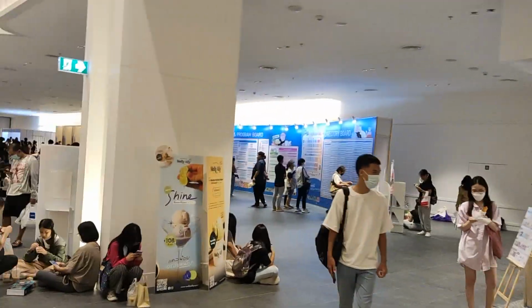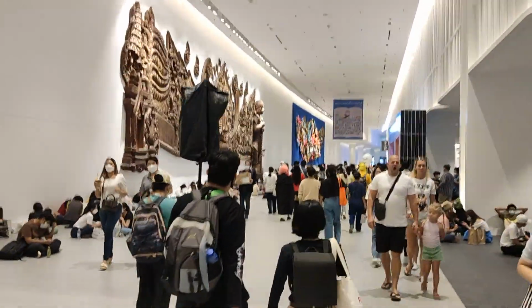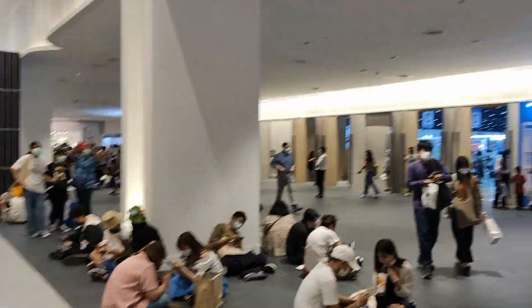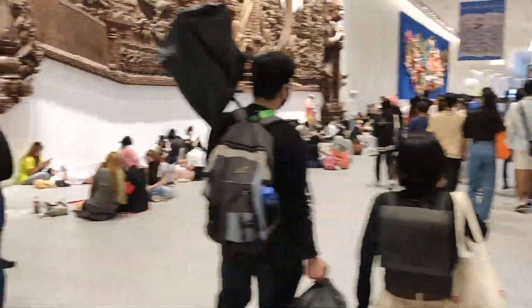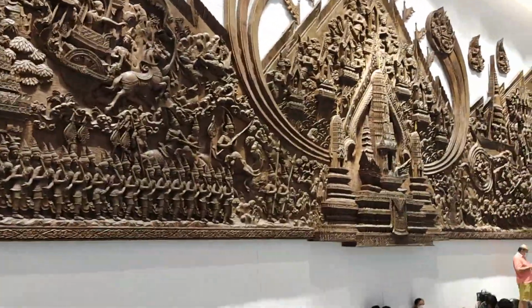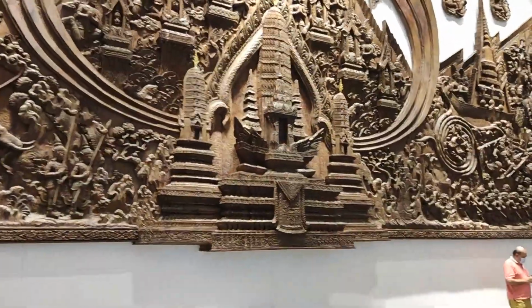So, plenty of places to get a drink or a snack. But do they have a real food court? Now this is fantastic, and I would say this is made from real wood. That's a wonderful piece of carving. Wow.